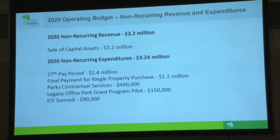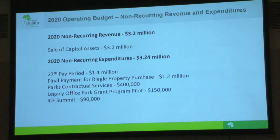In 2020, the city has a number of non-recurring expenditures, particularly expenditures associated with the 27th pay period and the final payment on the Regal property purchase. In addition, there are contractual obligations beginning in 2020 associated with park maintenance, economic development, and the city manager's office that are not planned to be recurring in nature. As the slide demonstrates, those revenues and expenditures are well matched in 2020.